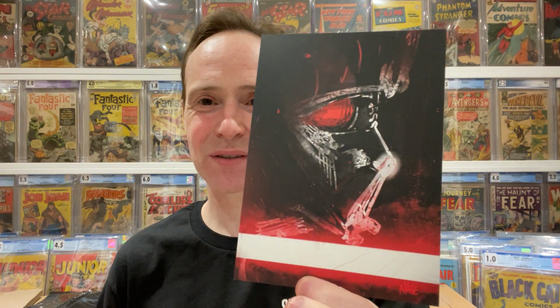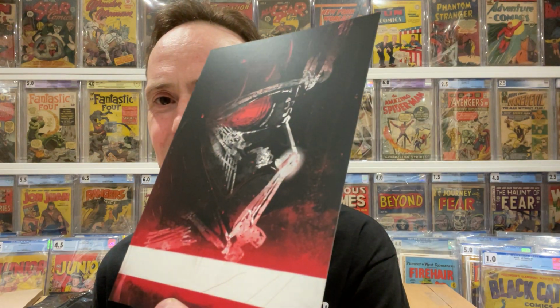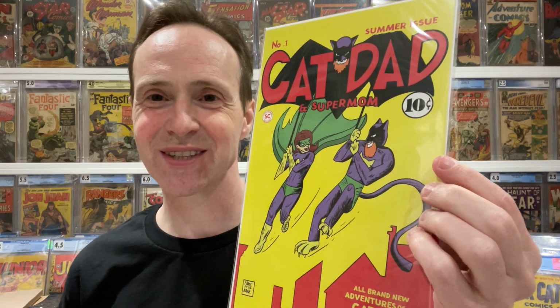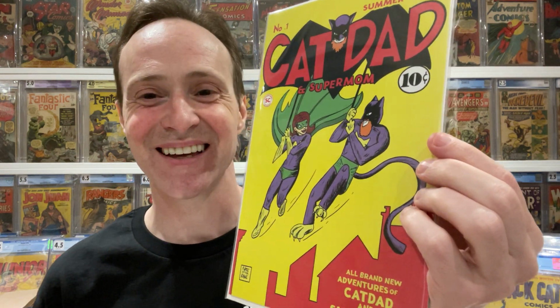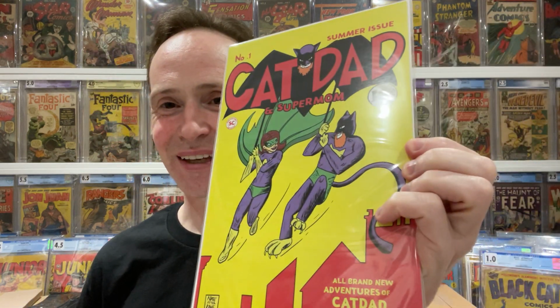So some art print. It looks like Darth Vader. Yeah, I can see Darth Vader now. So some Darth Vader art print. And then, oh wow, this is kind of cool. I love these homage covers. This is Cat Dad, and it's an homage to Detective 27. That is really great. I like these homage covers.